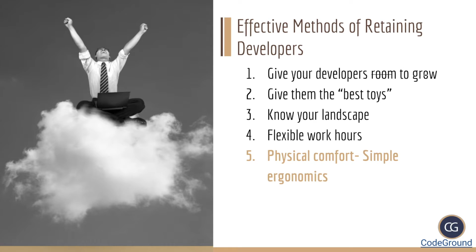Physical comfort. The physical comfort of employees can affect their production levels. If desks, lighting, chairs, etc. are adjusted properly, developers' productivity levels improved and they seemed more content.